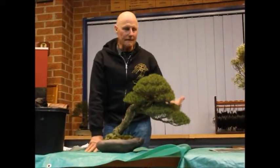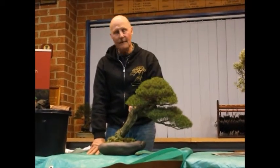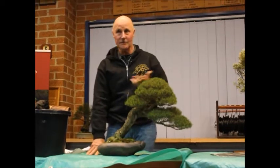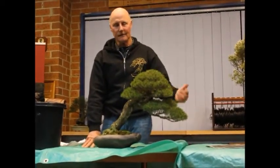Some won't bud that terribly easily. This one is Armillaris. You'll see it as a fairly common street tree around. Some forms of it bud back on bare wood very easily, some don't.